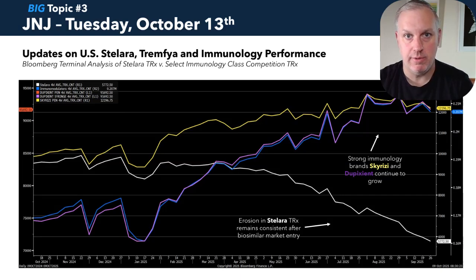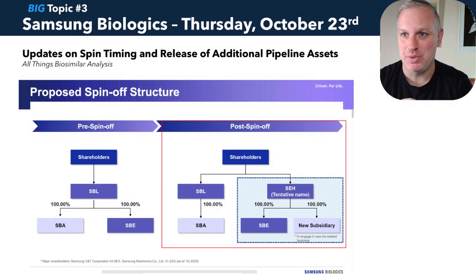And then number two, really trying to understand Simponi and Simponi Aria. That's a product that, of course, we're anticipating biosimilar competition. And as that product nears LOE, how well is it performing? So that's J&J.